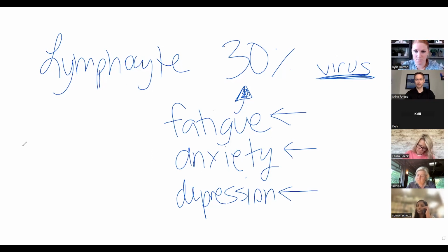Anxiety. Anybody have patients who fight these things on the daily? I think if you don't, well, you need more patience then. Because everybody, fatigue is the number one complaint out there. Anxiety, depression just ramped up after 2020. This is why, because our bodies are fighting viruses and we don't even know it.